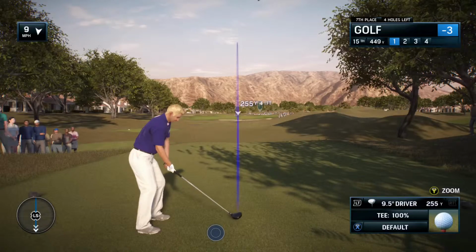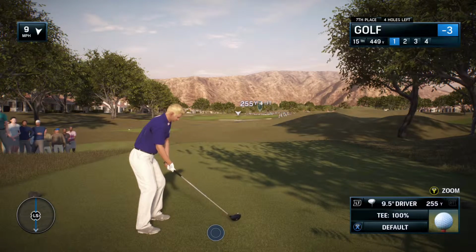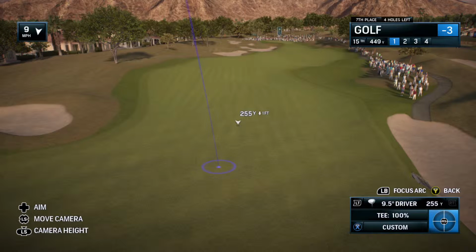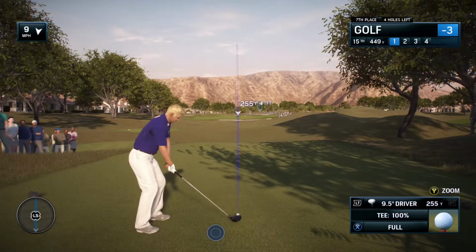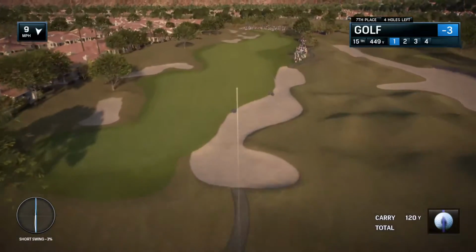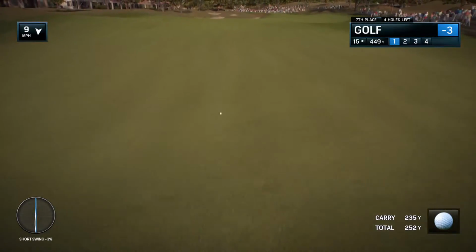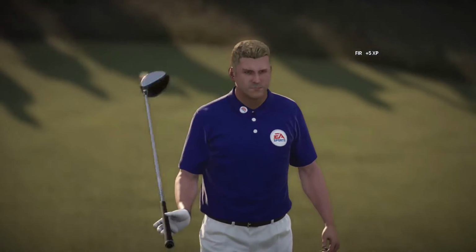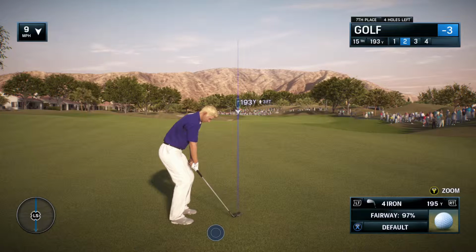Now at the 15th, par 4, 468 yards. It is nicknamed Turning Home as we are making our way towards the close of this round. That's a good start to the hole, right down the middle. Set for his next shot from a good position in the fairway.